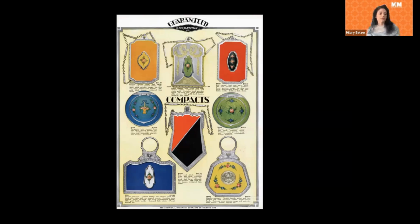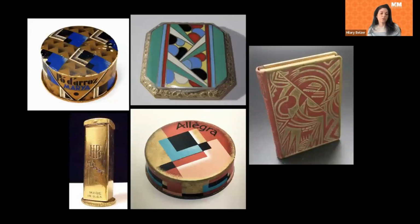One of the key elements that was applied to makeup was the use of bold color. A lot of compacts were much more brightly painted than they were previously. And another was geometric designs, which were picked up from avant-garde art like Cubism, Futurism, and Constructivism. Helena Rubinstein even had a Cubist lipstick. So these genres had become synonymous with modernity, and the simplified forms lent themselves particularly well to mass production, which is another reason for its popularity in makeup.